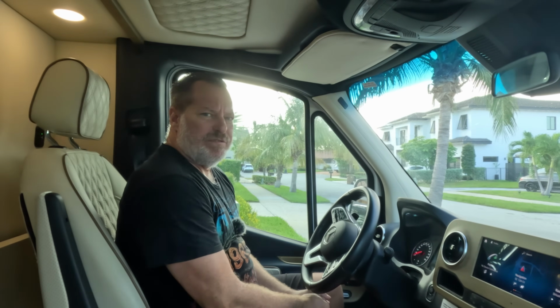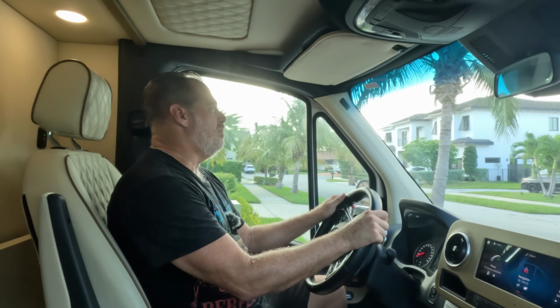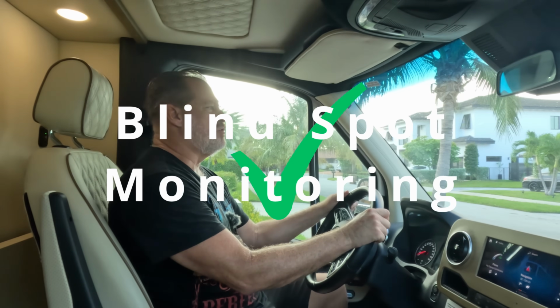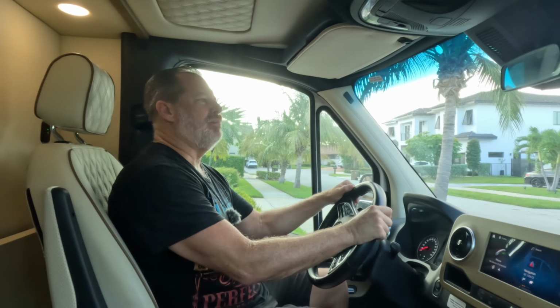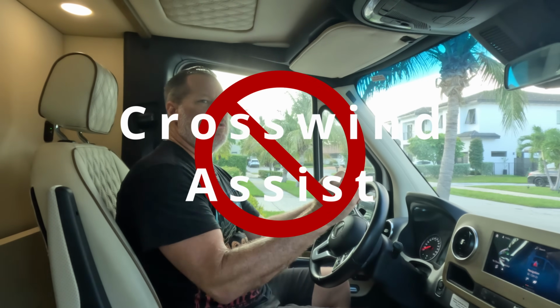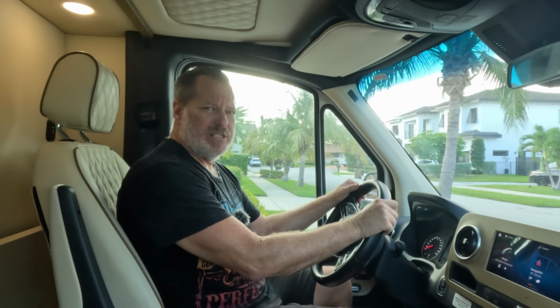The Sprinter has some features that are designed to make your drive safer. The blind spot monitoring is a must. And again, I already mentioned the adaptive cruise control. However, there's one feature that is just absolutely the worst feature I've ever seen. And I've seen people complaining about it online. And that's the crosswind assist. It is way too sensitive. And it is really jarring when that crosswind assist kicks in.